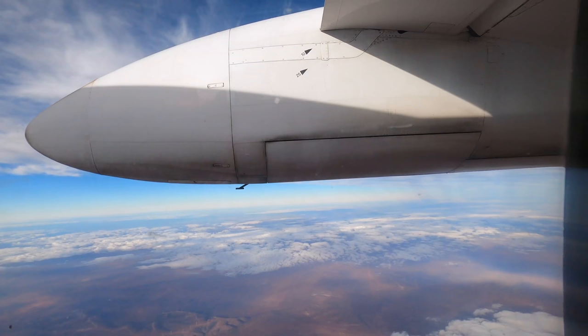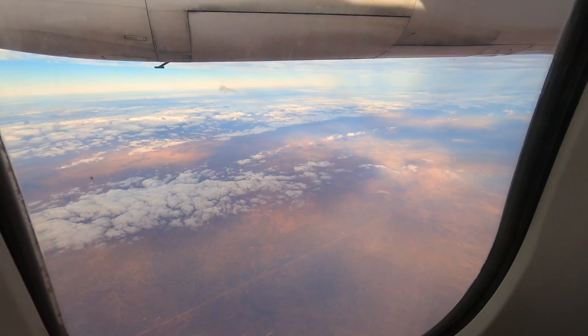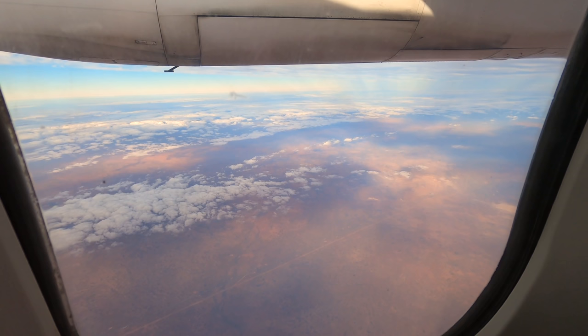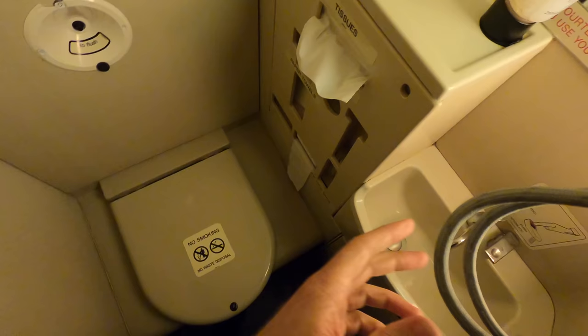In fact, Alliance have a large fleet of Fokkers, including the F70 and 100s, and I've uploaded a vlog on board the F70 from Port Macquarie to Brisbane, which is on my YouTube channel. There's this cool little analog clock right at the front of the cabin, and in case you were wondering what the toilet inside an F50 looks like, well, wonder no more. There's this single loo up front, just behind the flight deck.